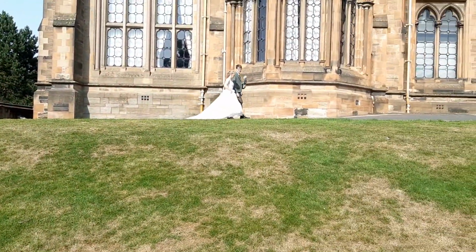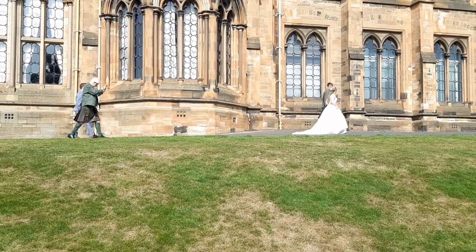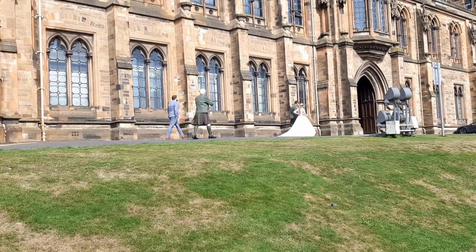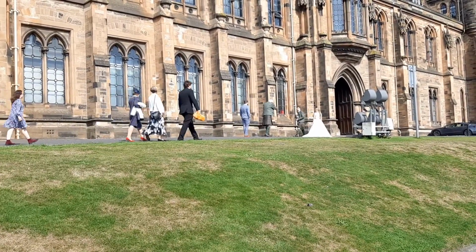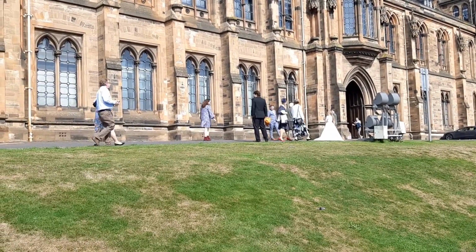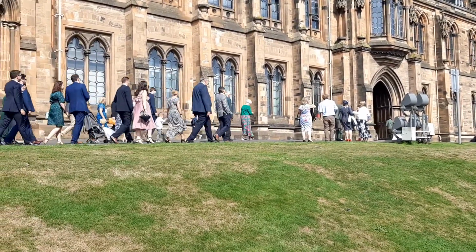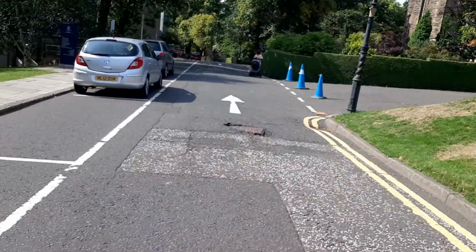So there's the bride going in the church. And so that was the wedding I just spotted. Someone's big day, they say. There they are in the kilts. Well, that's a big turnout, isn't it? Actually, most of the guys have got skirts on, I mean, kilts. Yeah. So let's carry on, we're going to the end.